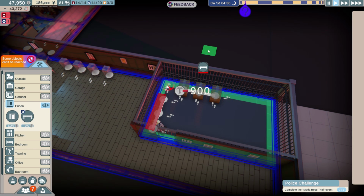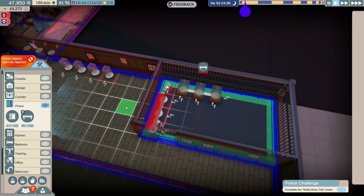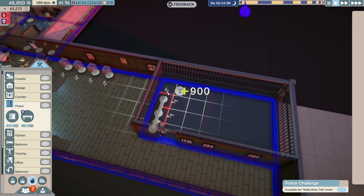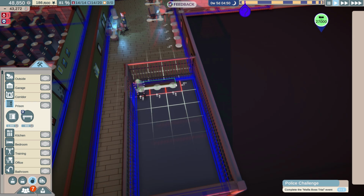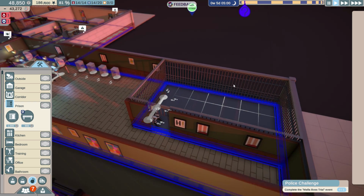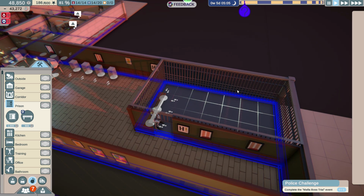Okay. Some objects can't be reached. Like what? Oh, for goodness sake, they can't get to that end. That's very weird. Why do you need to get to that end of the thing? It's a bench. You don't need to get to the end of a bench. That's a very curious kind of thing. And they sit this end anyway by the big open door. No wonder you got caught, mate.